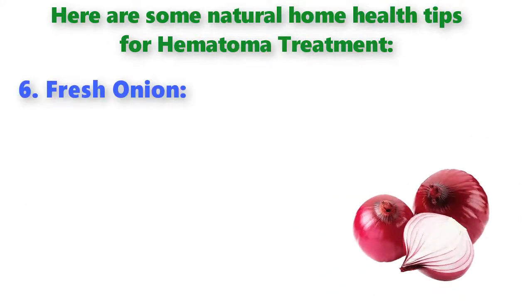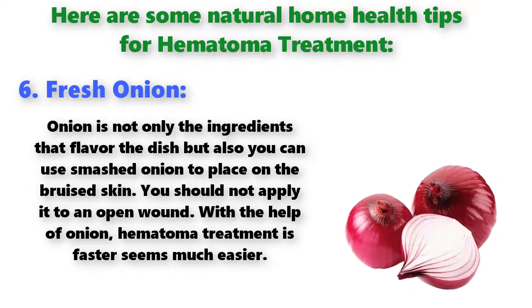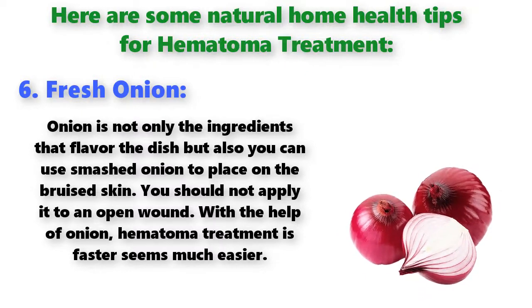6. Fresh onion. Onion is not only an ingredient that flavors the dish, but you can also use smashed onion to place on the bruised skin. You should not apply it to an open wound. With the help of onion, hematoma treatment is faster and seems much easier.